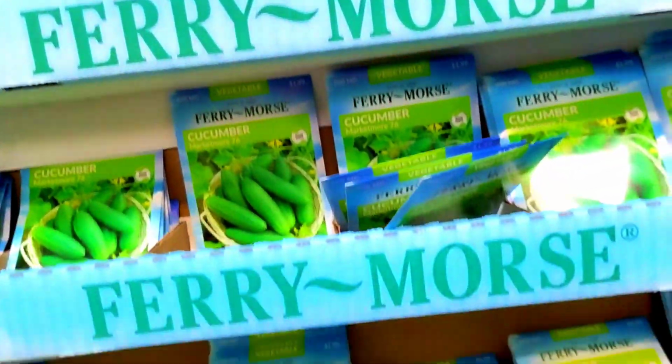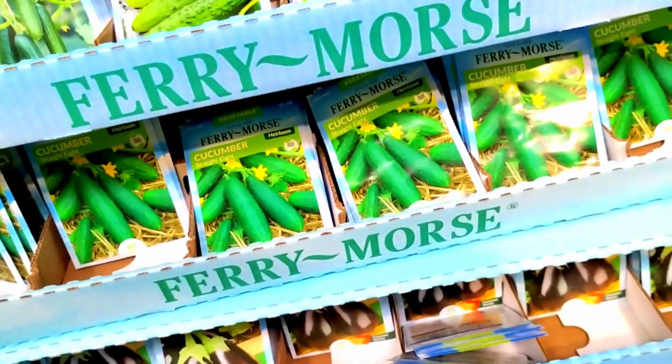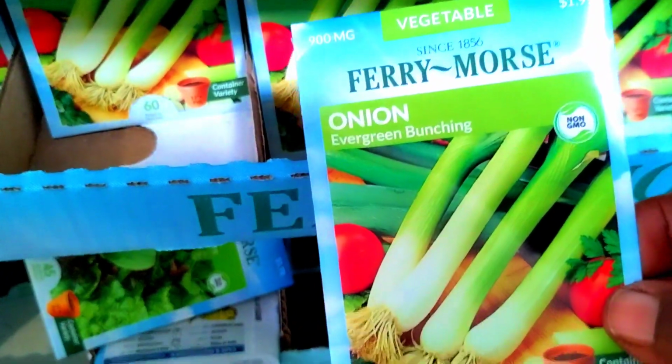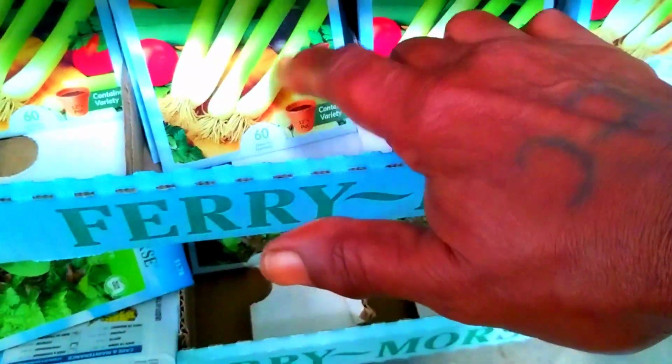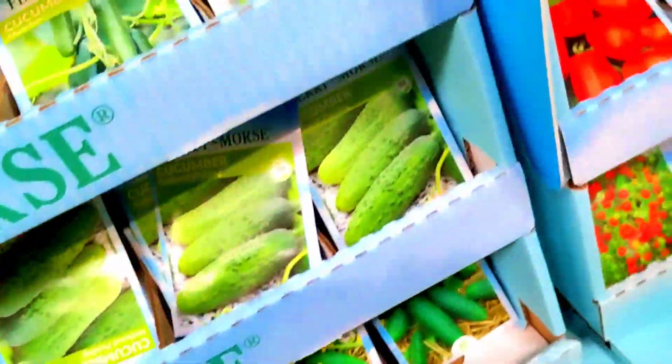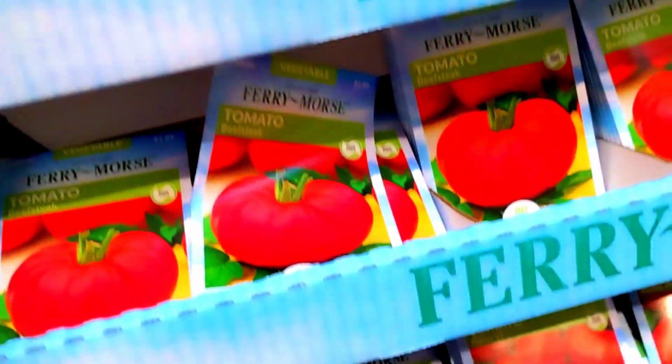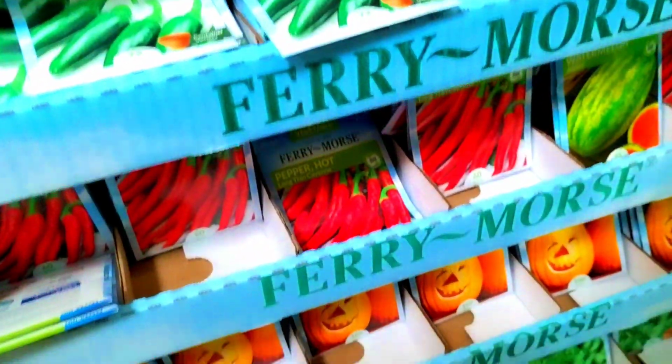Oh, I'm sorry, y'all. And this is carrots and cucumbers, eggplants, okra, and lettuce. Oh, they have, what is this? Looks like a bunch of onions under here. Yep, evergreen bunching onions. I think I have some, but you know, let me get some more. It won't hurt, baby. Beefsteaks. Zucchinis. This has got to be Super Sweet 100s. And all of these peppers.